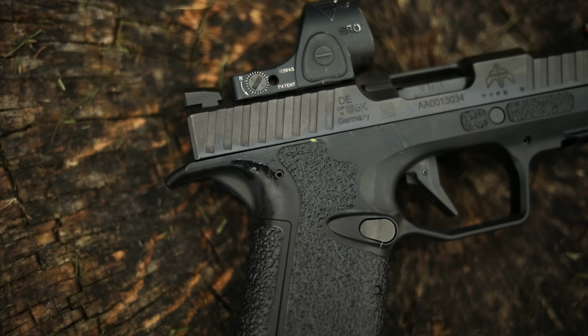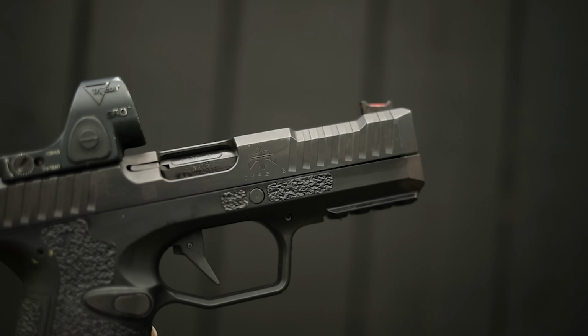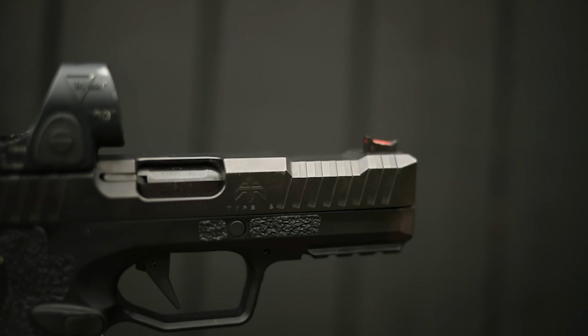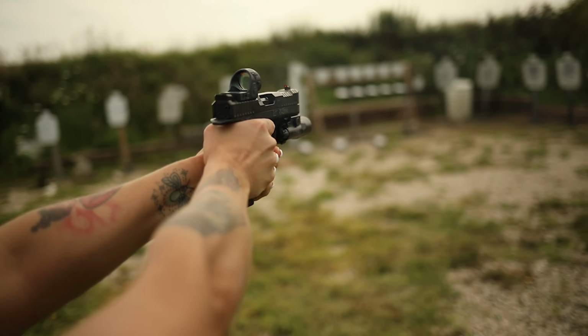This one has an optics mount out of the factory. You can get one for the RMR, you can get one for the Shield RMS pattern, whatever you want. I really like the slide serrations and the bulldog nose look that it has. Not only is it very grippable, but it looks cool as well. Awesome trigger in the gun.